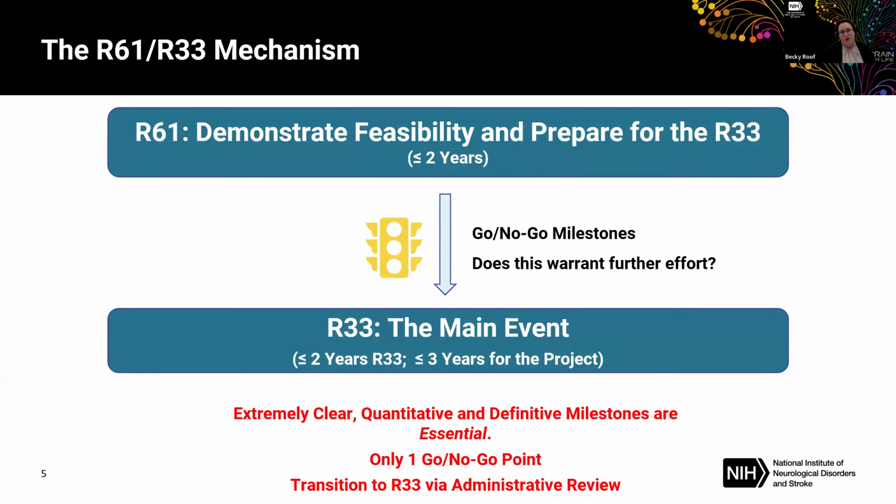All right, so next slide. The R61, R33 mechanism is something that's new for a lot of people, so I like to take a minute to just describe what it is and how we use it. You will write your application with an R61, a milestone, and an R33. But if you get awarded, you will get an award for just the R61 up front. You'll do that work, you'll show us the data, and if milestones are met, then we award the R33.